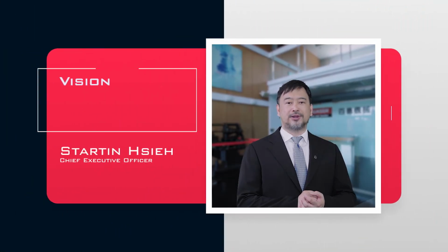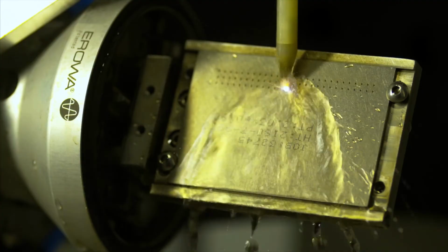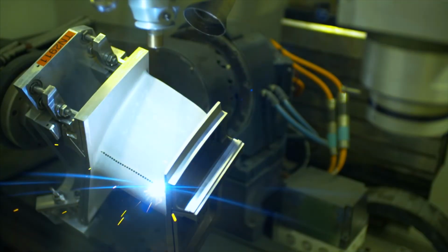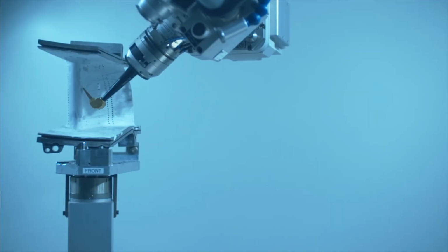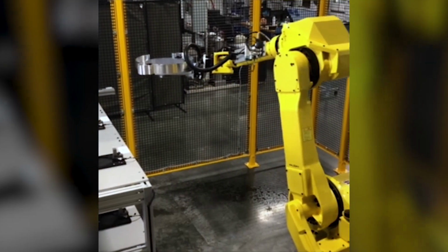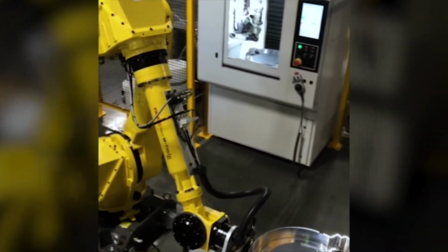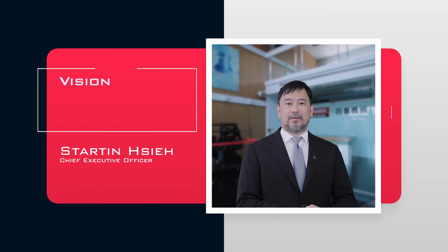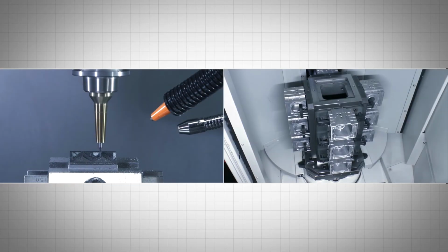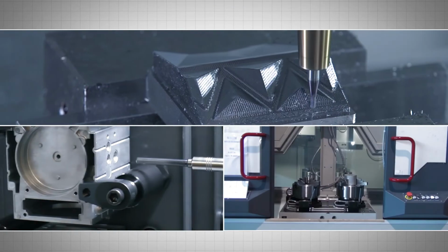Quaser's vision is to become the top player in the machine tool business worldwide by using our high-precision quality platform and integrating high-technology applications into systems, such as laser, EDM, or like our new product, high-speed milling, turning, and grinding, to provide total solutions to different sector customers, like aerospace, semiconductor, electric vehicle, and medical.